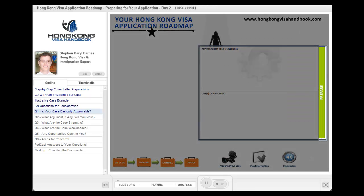On page 2 of the roadmap, you'll find the section tabbed in green called Prepare. This contains 6 sections for consideration, and we're going to discuss each separately now. The key thing to consider is that this section of the roadmap is designed to pave the way to your writing your supporting application cover letter.